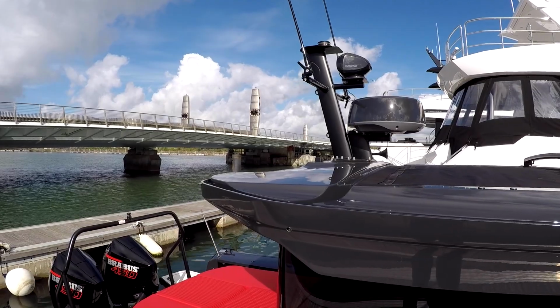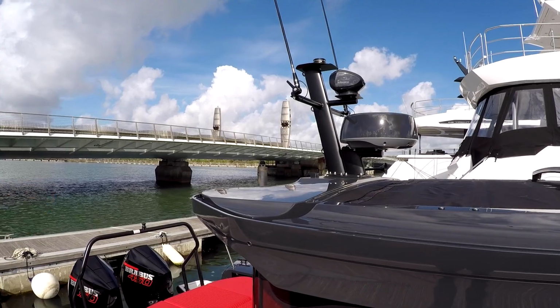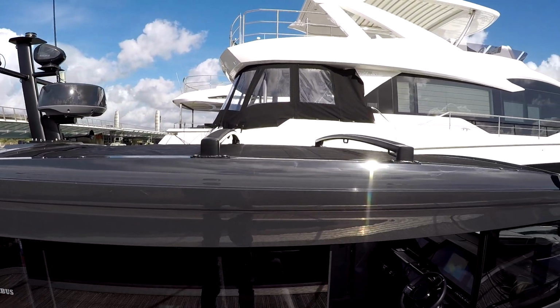It just takes out 4 17mm bolts, and you can fold that chair completely off. You've got the Marine Co searchlight at the top, and then obviously the radar there as well, with the roof rack option here as well.